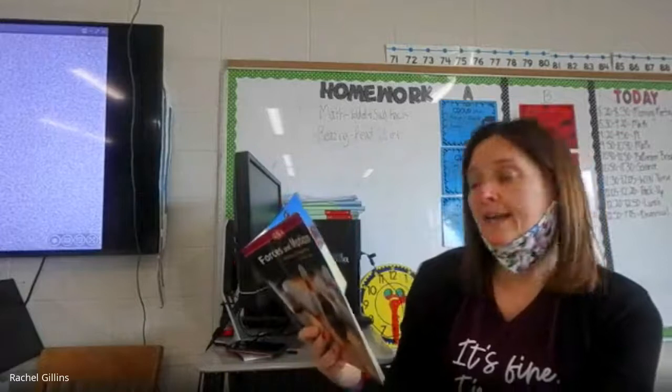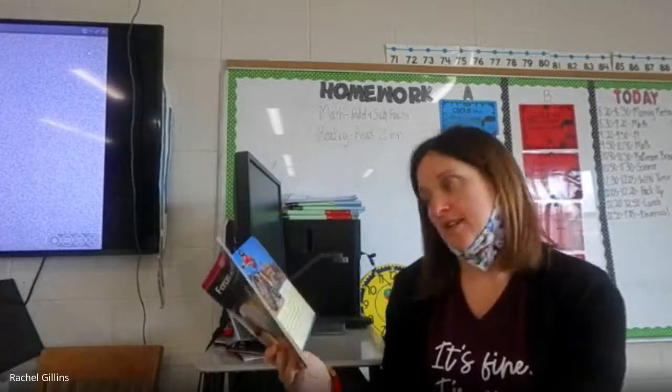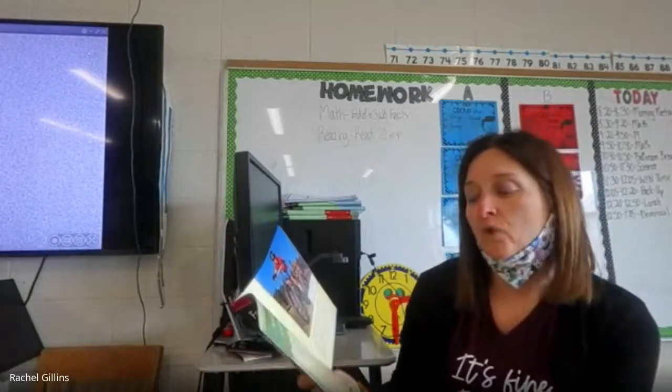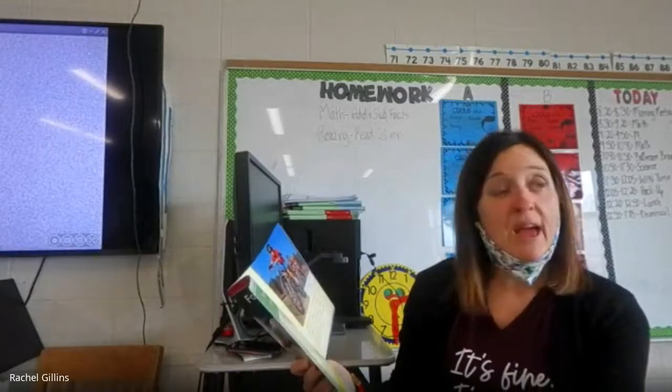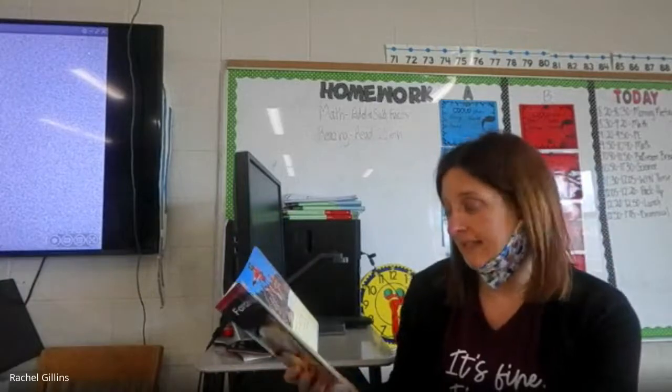Your bike stops because of friction. Friction is a force that slows down moving objects when they rub together. Rough surfaces like pavement cause more friction than smooth surfaces like ice.